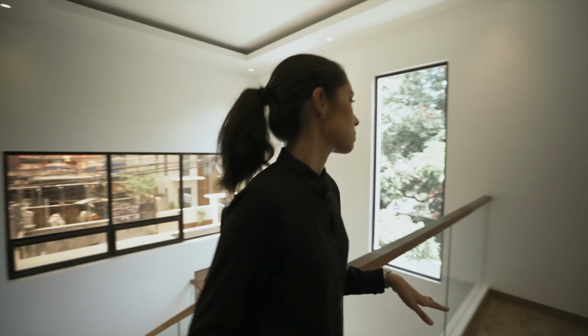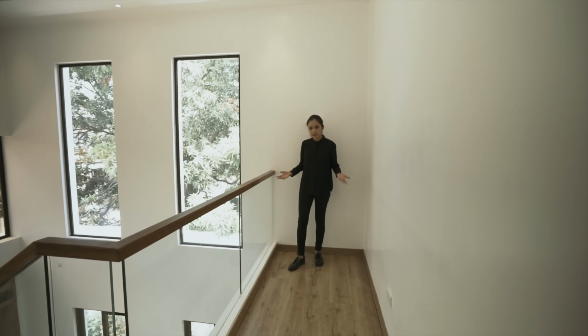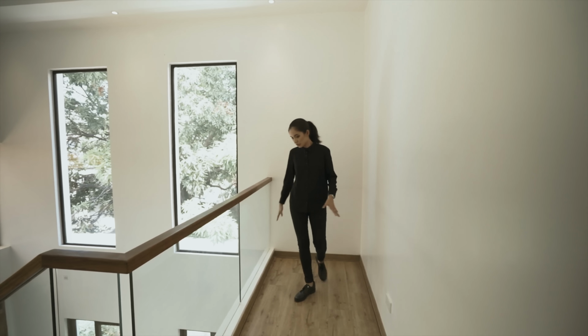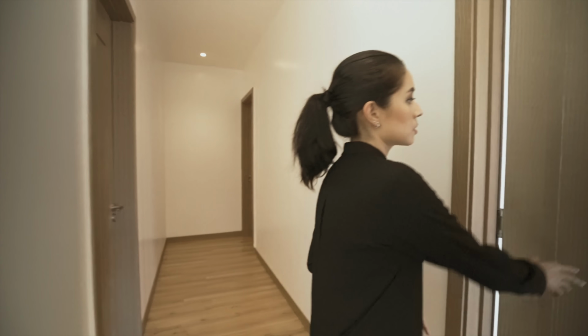Okay, second floor landing. You have a little bit of space over here for whatever it is that you want to place in here. Maybe a nice little, what is that, niche or nook or study. So sakto lang siya for maybe a table and a chair or maybe bookshelves. And then the rest of the floor is for your bedrooms.